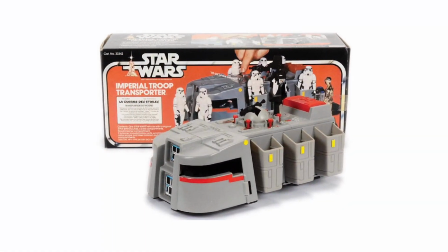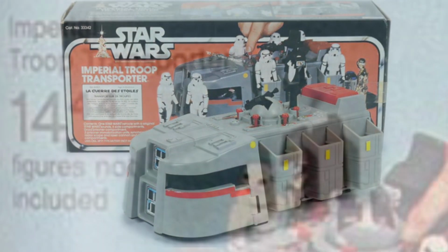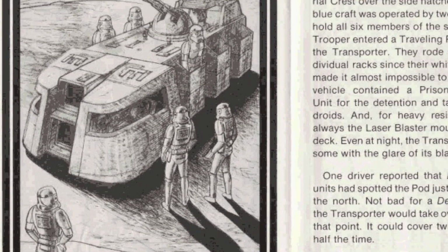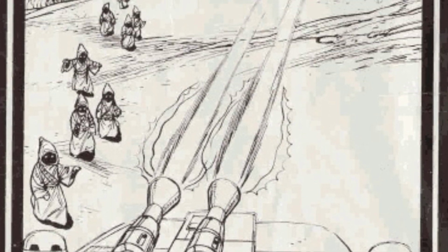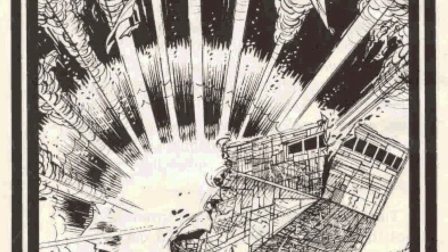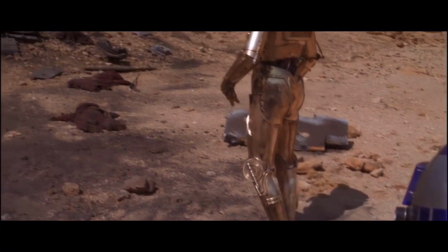The Troop Transport was a vehicle never seen on screen. This was a concept that Kenner developed with the idea that the vehicle was just to the left or right of the screen, but was part of the overall story. We just never saw it. The vehicle actually came with a mini comic depicting how the stormtroopers used the transport to track down R2 and 3PO and destroyed an entire clan of Jawas in A New Hope.